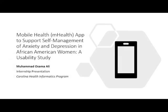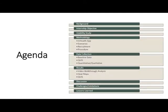So today I'll be talking to you about a usability study project that I assisted in earlier this year, and it was about a mobile health app to support self-management of anxiety and depression in African American women. So as per the agenda, first I'll give you a brief background of why this research was important, and then I'll move on to what a usability study is, and then I'll move on to the methodology behind this whole research, the data we collected, the results we got, and finally the discussion and recommendations.